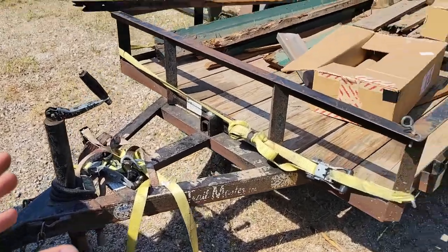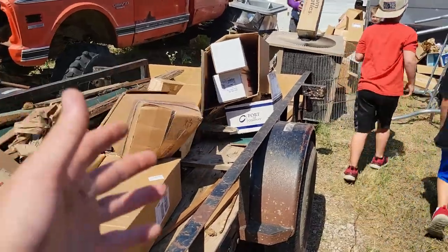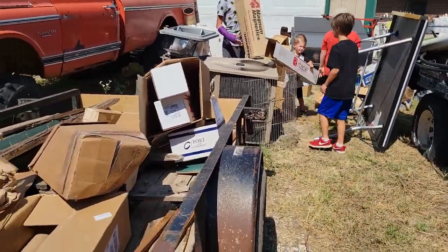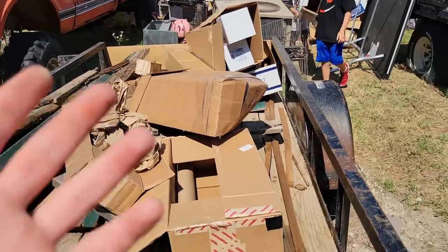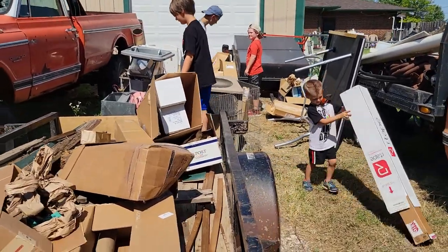So today we're making a dump run. Hey, this cardboard we got to break down, guys. Okay. Anyhow, I don't know if I can do a time lapse, but we're gonna try. So let's get that time lapse rolling, if we can.